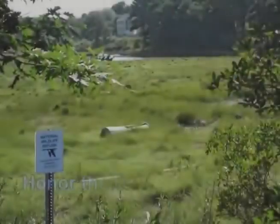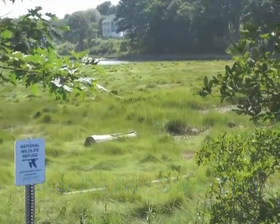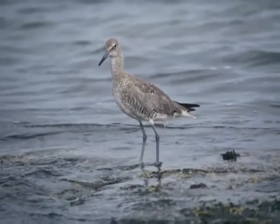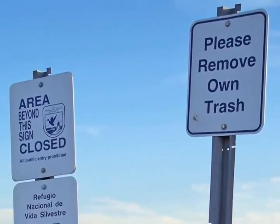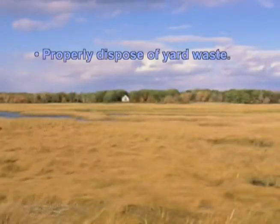You can help too. Honor the blue goose signs by keeping a respectful distance. These areas are sensitive ecosystems. Wildlife here are either raising young or resting during their arduous migrations. Dispose of litter and recyclables properly. Animals are curious and may eat or become entangled in debris. Yard waste also destroys fragile transition habitats, assists invasive plants, and ruins everyone's view.